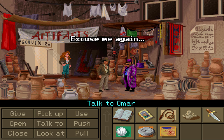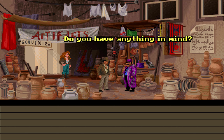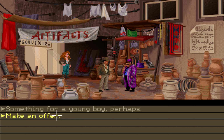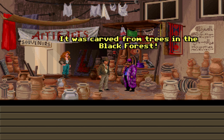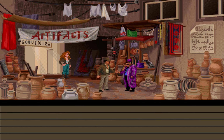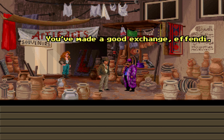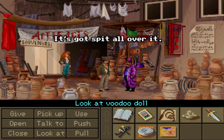Excuse me again. Yes? Can I trade my baseball for something else? Do you have anything in mind? Make an offer. Well, how about this voodoo doll? It was carved from trees in the Black Forest. I'll take it. You've made a good exchange, Effendi. It's got spit all over it.